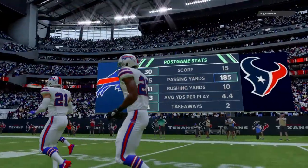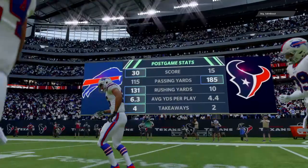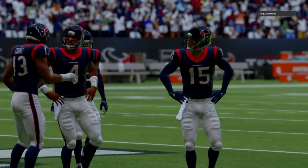So for the Bills, the win will help them keep pace in the playoff race as they move to 6-3 on the year.